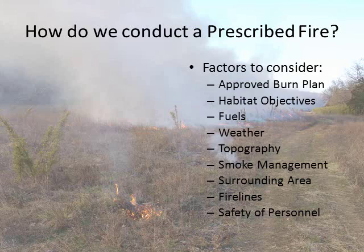There are multiple classes on this, and I will not do it justice today. I'll just throw that out there. I'm going to touch on several things. If you all have questions afterwards, that's great, come up. But there are days and days and days of classes on how and why we conduct prescribed burns. So we're going to touch on a few of those.